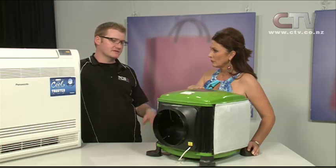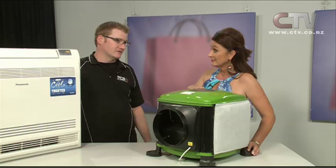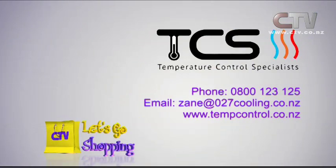And also things like dust mites don't breed in a dry environment, so therefore great for asthmatics, and great for rental properties because it's all a self-contained unit. It sits within the roof space, and the tenant doesn't even know it's there. You're looking at 360-day running costs of $8.58. You won't even notice it on your power bill. Goodness me, that's incredible. But a huge difference to the comfort and temperature of your own home.